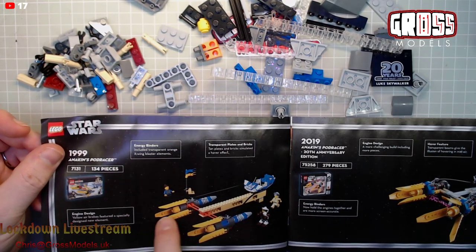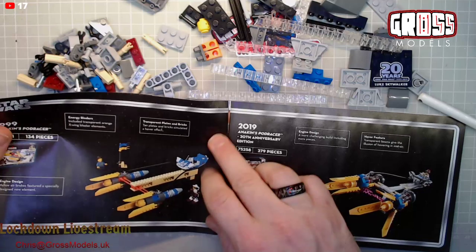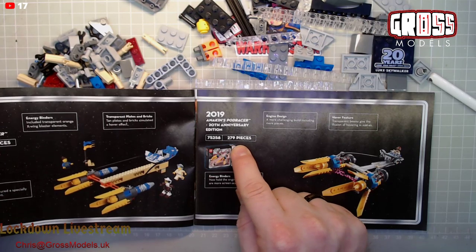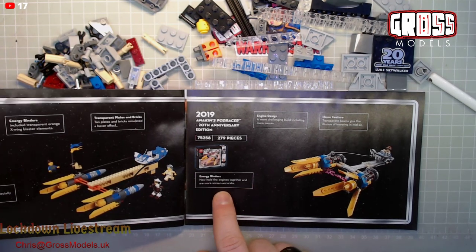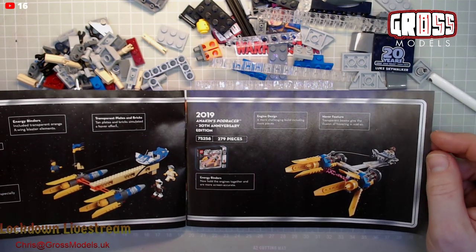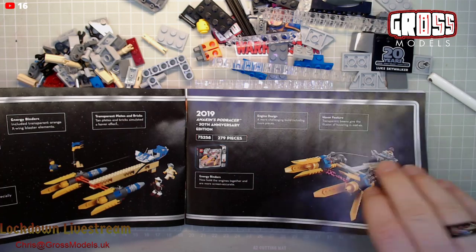So, there we go, 134 pieces. Specially designed new element of the yellow air brake things. Transparent orange blasters, plates and bricks. Oh, that was the original one. That's what it used to look like. Right, I'll get you. This is the original piece, 134 pieces, and it looked like that. This is the one that I've got now, the 20th anniversary edition, which is 279 pieces. Yeah, more screen-accurate energy binders. More challenging build, including more pieces. Has a hover feature, because it's got transparent beams now. So, yeah, I don't think it's bigger, but it's got more pieces to it. So instead of boring engines like this, it's got more screen-accurate pieces.